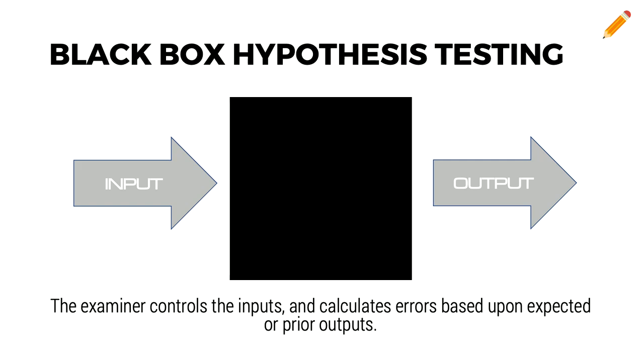Does that mean the box is not multiplying by two? It's not doing what it's supposed to do? Or does it mean there's something wrong with the box where it just can't process 10 properly? It's that last scenario that's the true scenario. So with neurological testing, that's what we do. We control the input, and we measure the output based upon what we expect to come out.